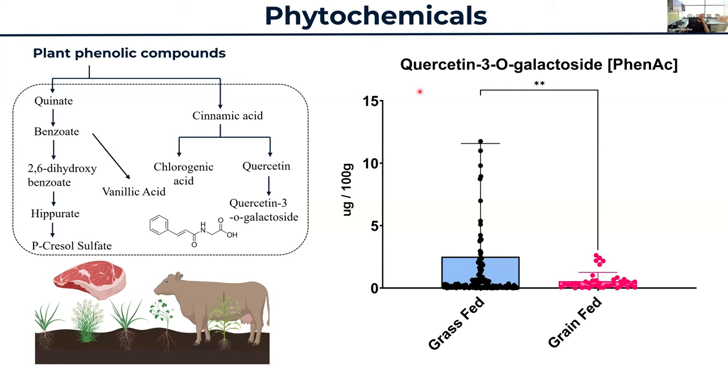Quercetin 3-galactoside, if you look at a slightly different pathway, cinnamic acid, as you may guess, sounds a lot like cinnamon. That is right, because cinnamon is about 30% cinnamic acid. But cinnamic acid, you find it in any green plant. It gets converted, and previous work suggested it became quercetin. Turns out, if you look at the data, more of it actually becomes quercetin 3-galactoside because it's bound to a sugar. And again, here in grass-fed, you can see that there's an increase.